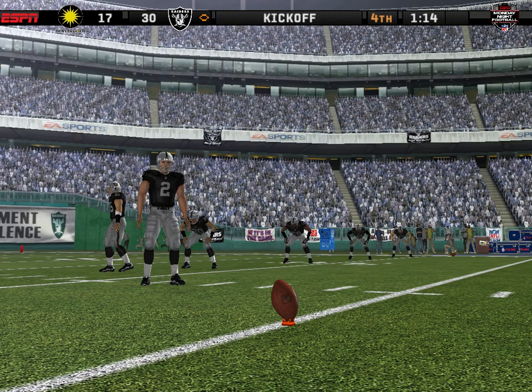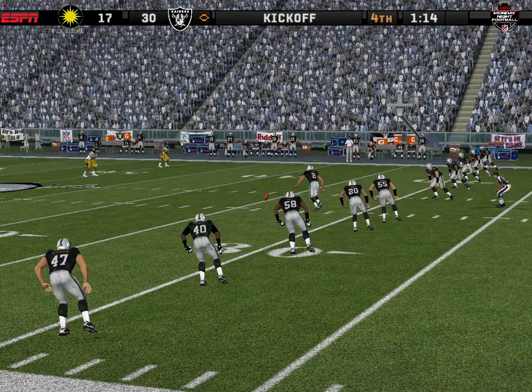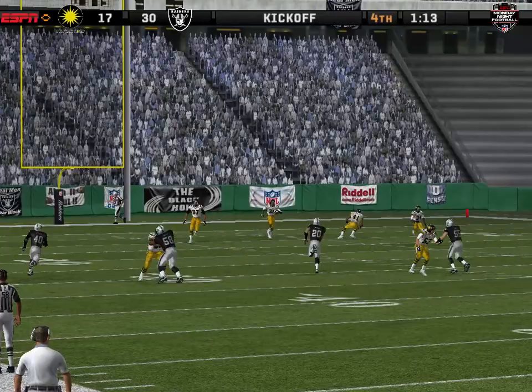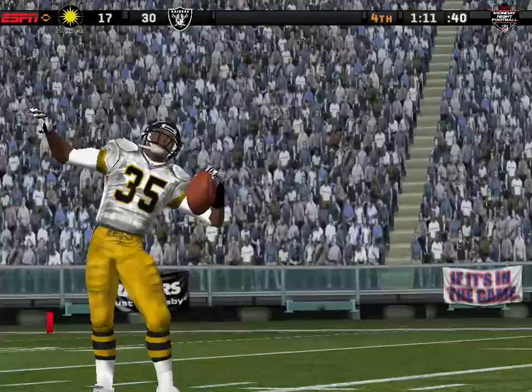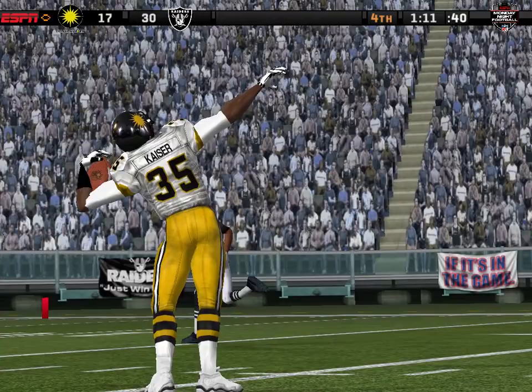Oakland kicking off. Kaiser back to return. Not a bad kick. They'll set up for the return from the 6-yard line. This is where all your guys on offense have to step up and make plays. Time's running out, and they're facing a pretty large deficit. So this is where you're going to have to try and execute and come up with a little luck, maybe.